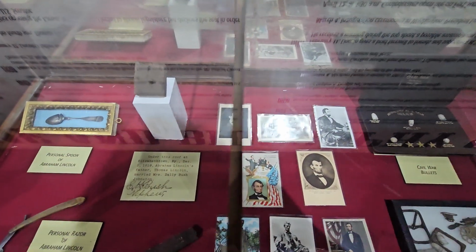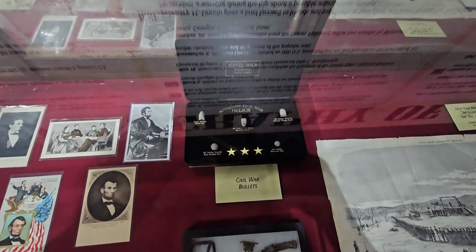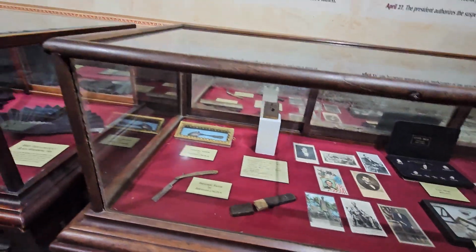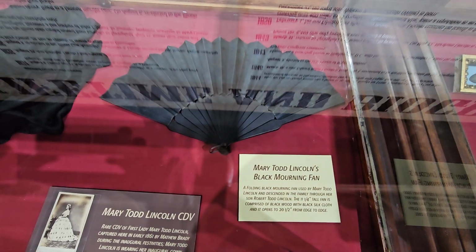I don't know what that's from. Civil War bullets. Right there. I'll give you a look this way. You okay? Yeah, no, it's just still bad. Mary Todd Lincoln's black mourning fan.